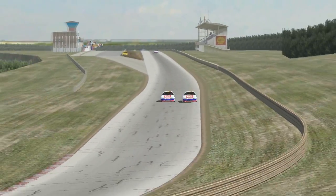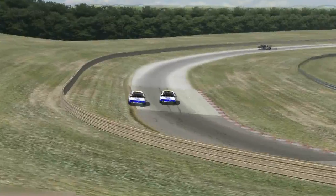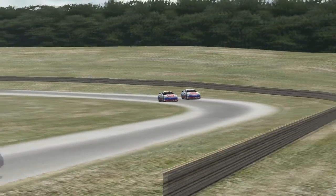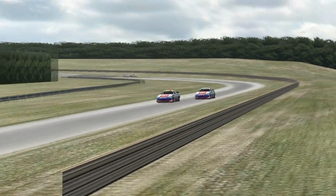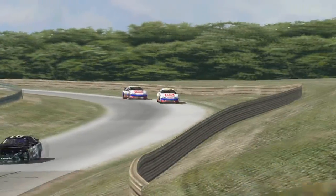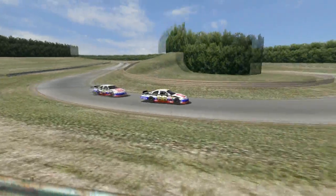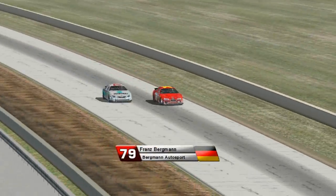Here we've got a battle for... This is the battle for 2nd place between Rus Autosport cars, no surprise here. Leonid Chernov and Sergei Yakovsky. And it looks like Chernov is going to get the advantage headed down here into this little downhill section, and he's going to take the position away.